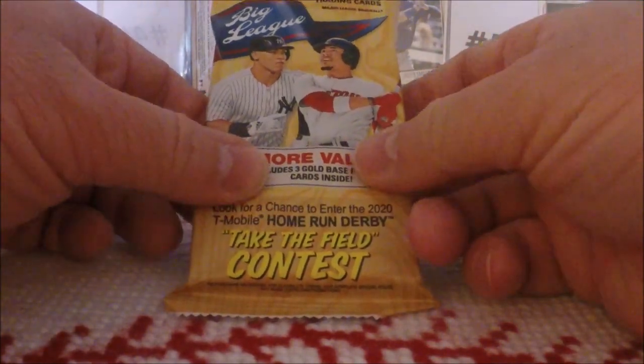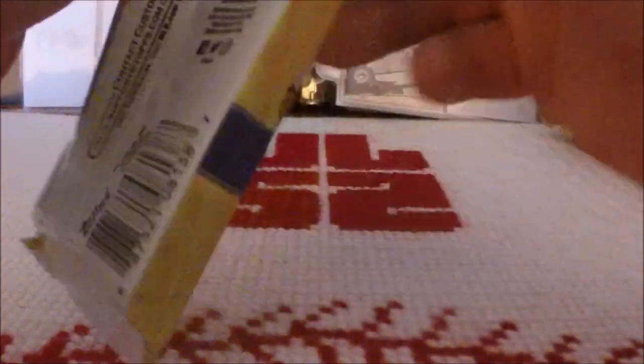Jack McCoy was in the bathroom. Here we go.